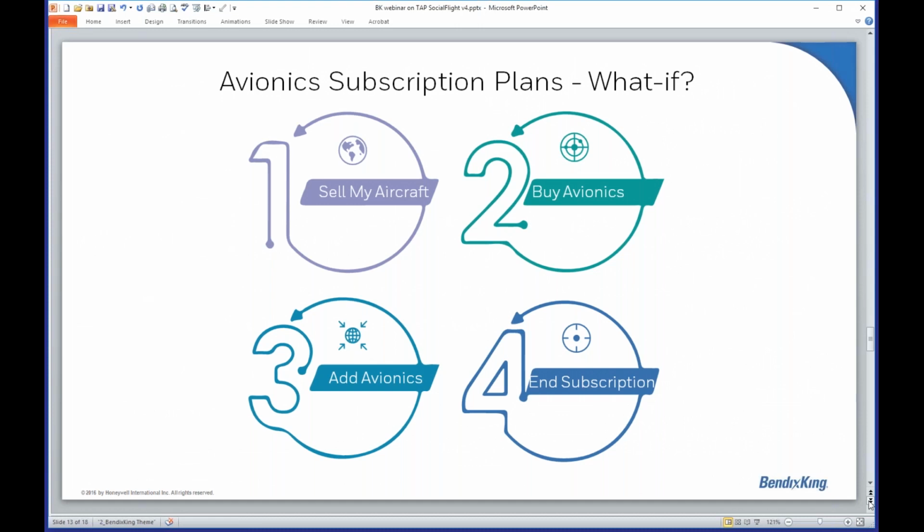And then finally, what happens at the end of the subscription? These subscriptions could be a 5-year or a 10-year subscription. At the end of the subscription, there are a couple of different options. Number one, you always have the option to renew the subscription, and you're going to get the same level of service if you renew it. Or you have the option of buying out the equipment at the price listed in the contract, which is essentially a nominal administrative fee, and that would be communicated to you when you sign the subscription. Or you decide that you want to get a new set of avionics at the end of the subscription, and then you can just return the equipment back to BendixKing.